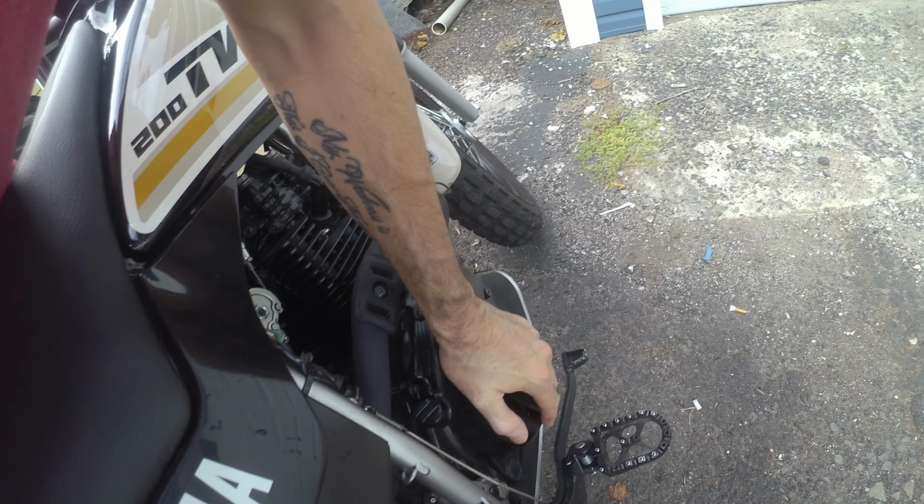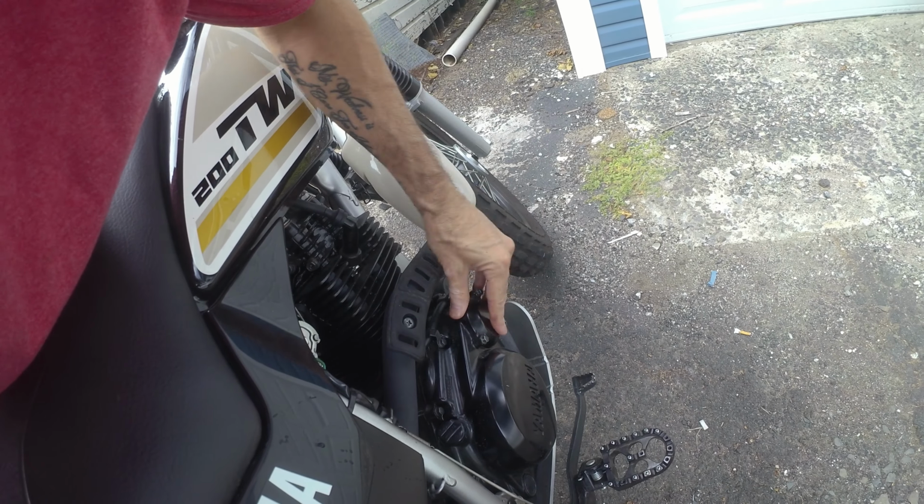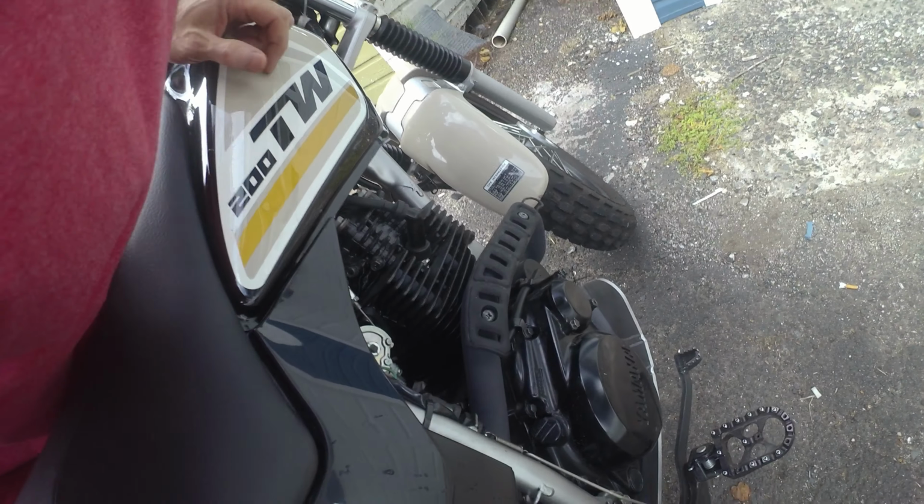I mean, it's 2021 and I'm an old man, but I know a lot of cars make manifolds and stuff out of plastic. I just found it weird in plastic.